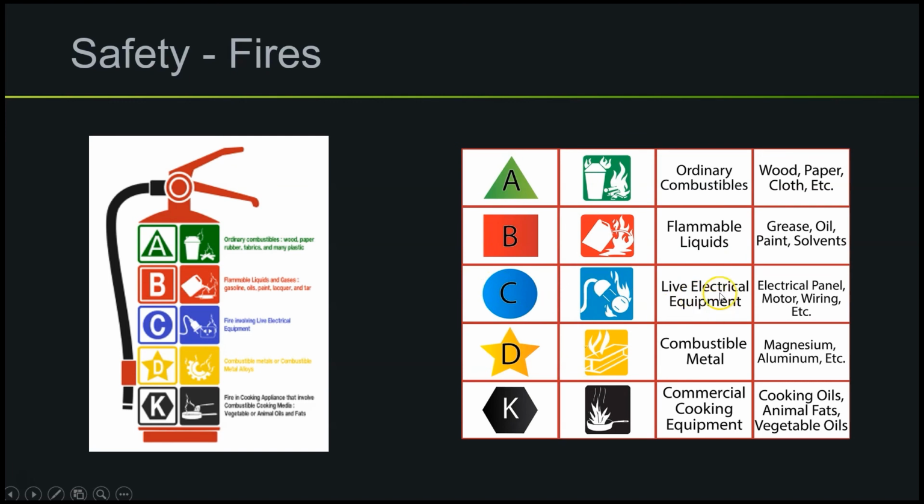Okay, and then D for combustible metals like magnesium, and then K, well, it says that it's for commercial cooking, but I've always been told that K is kind of like a universal home use. So you can have a variety of these in the shop. Just make sure that you have the right one in the area where you're going to be doing your work.